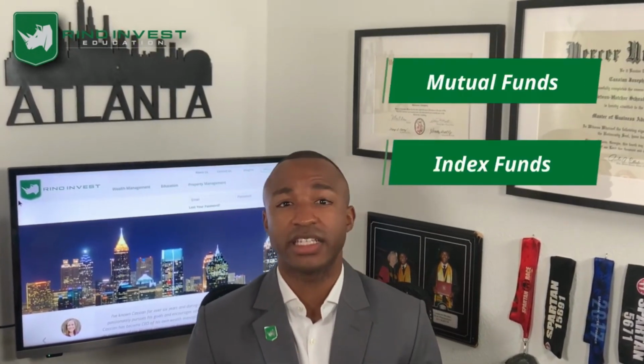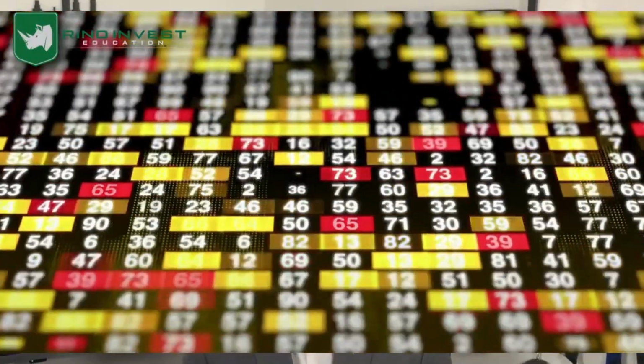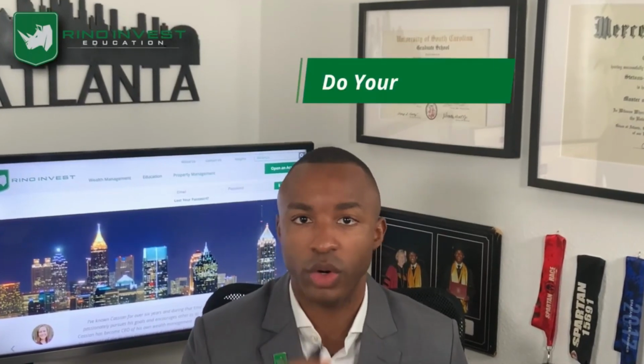If you want to learn the difference between mutual funds, index funds, and ETFs, click the link you see on your screen now. With a tech index fund or ETF, you can target an area of the market without having to choose the specific stocks to buy. Again, the key to good investing is to do your research.